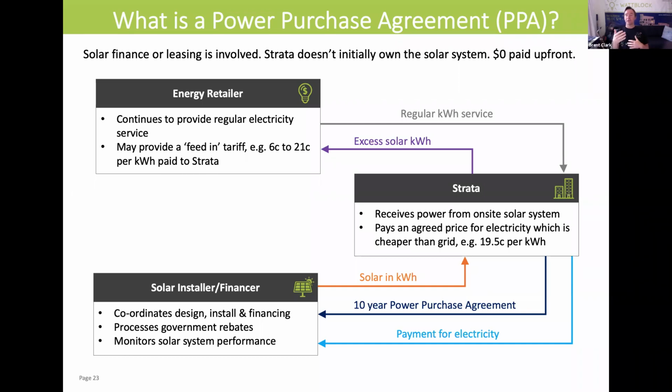But also during a period of excess generation, during summer when you're generating the most of your solar, you would also want to be checking that if you were paying 19.5 cents for each kilowatt hour of solar that's generated off that system, and you were feeding into the grid, you'd want to be getting higher than 19.5 cents on your feed-in tariff. So you'd really want to be getting that 20 or 21 cent feed-in tariff from your energy retailer, so that you're not losing money on the excess solar that's fed back into the grid.